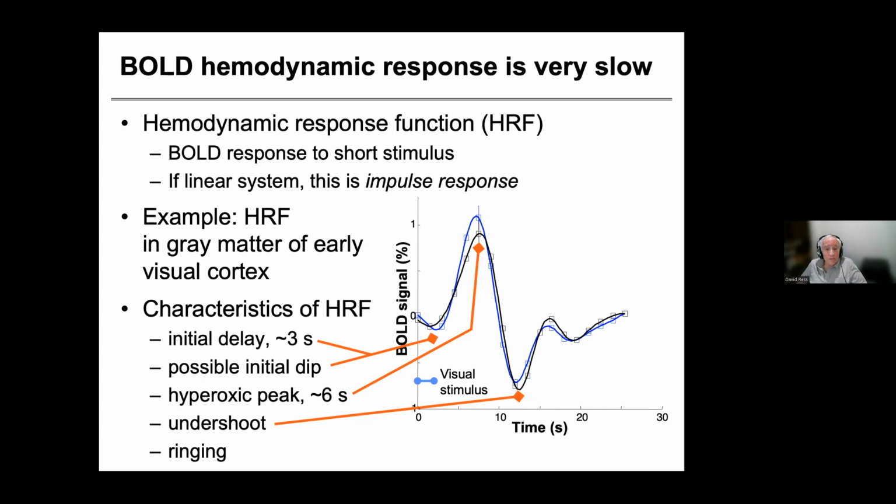That 5 or 6% does change its oxygen saturation substantially. And so overall, we see something on the order of about a 1% change. Okay, and that 1% change has a time delay of about 6 seconds, the so-called hyperoxic peak. And then after this peak in the signal, we have an undershoot. The signal will generally go down below baseline. And then there does seem to often be some amount of ringing before it goes back to baseline.